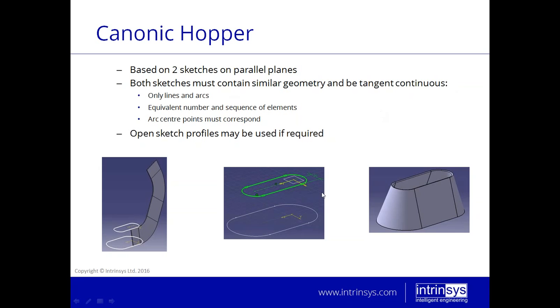So if you have something like a base sketch, which is, let's say, a rectangular section, a four-sided shape, and then on the parallel plane you had a triangular section, so a three-sided shape, it's not going to work. Two reasons. One, it's not similar. Two, it's not continuous in tangency.